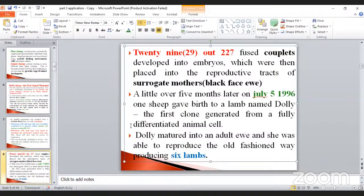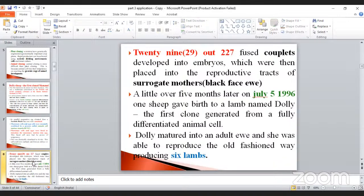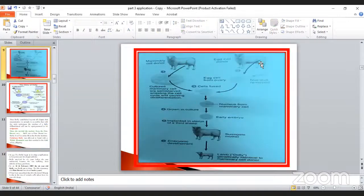How many samples were taken? 277 fused, but 29 only. But from these 29, only 6 gave you a lamb. The remaining all were failures. See, this is the corresponding mammary cell donor from the udder. The cell is taken here, the enucleated cell donor here. So both are united, and as a result you will get the lamb.